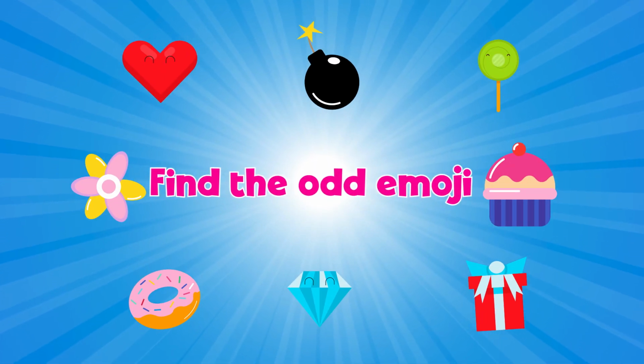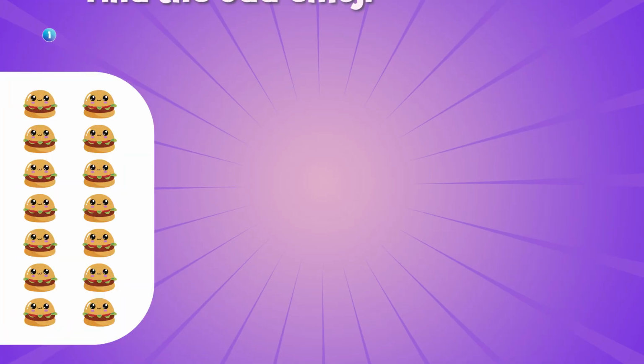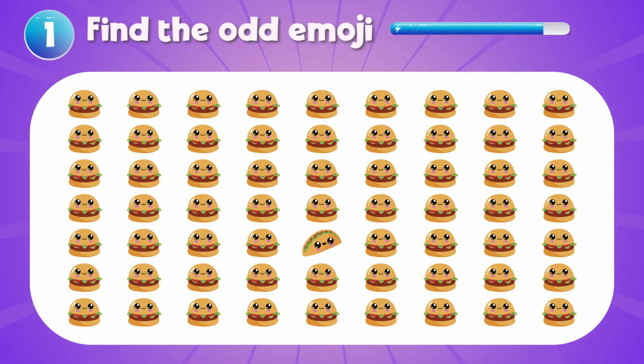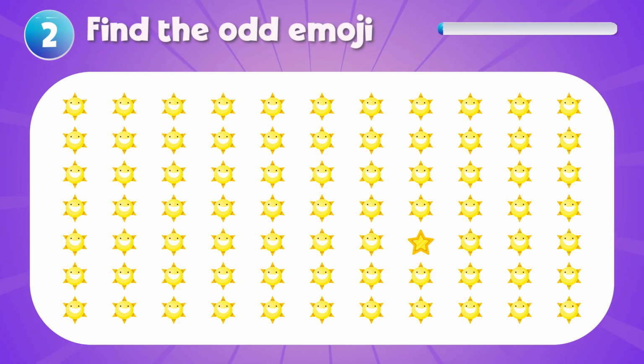Are you smart enough to find all the odd emojis? Let's find out. The easy level here. Spot the odd emoji out. Find emoji that's different.